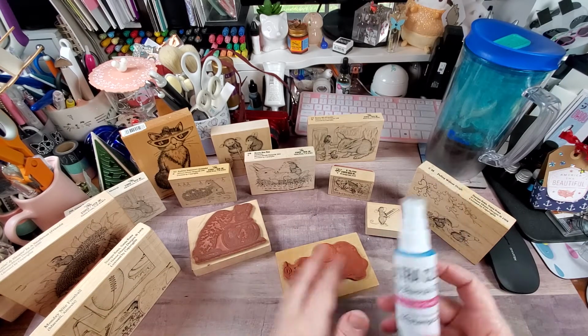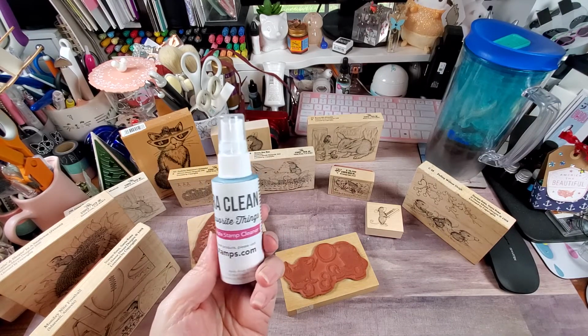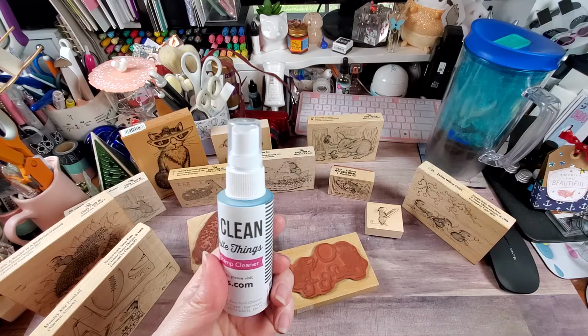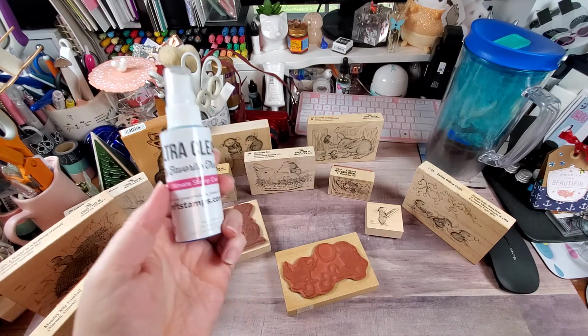was I took this, and some of y'all remember I was all excited to get this, the Ultra Clean, but it has something in it. To me, it just feels greasy.